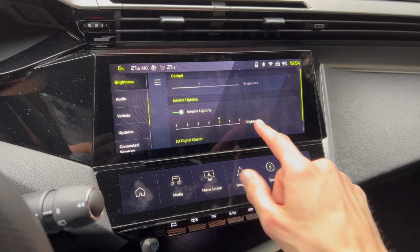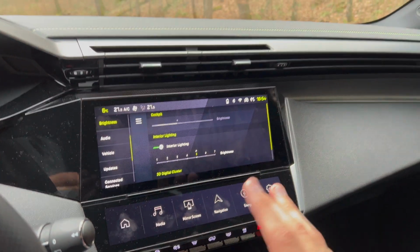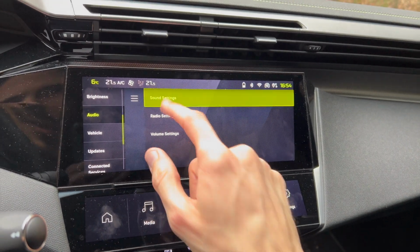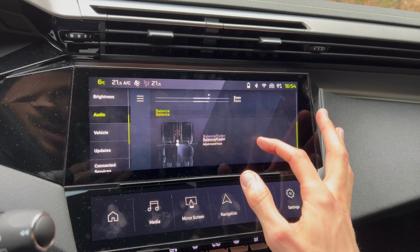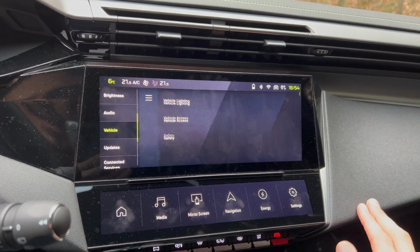Brightness, you can control this. You can control the interior lights. This would turn off the lights, even the ones on the top here, so also more in the night point of view. And you can turn off the cluster, although there's a shortcut on the top. I showed you sound settings, natural or dynamic. You can set up the treble, middle, and bass where you want the sound, or you can reset it.